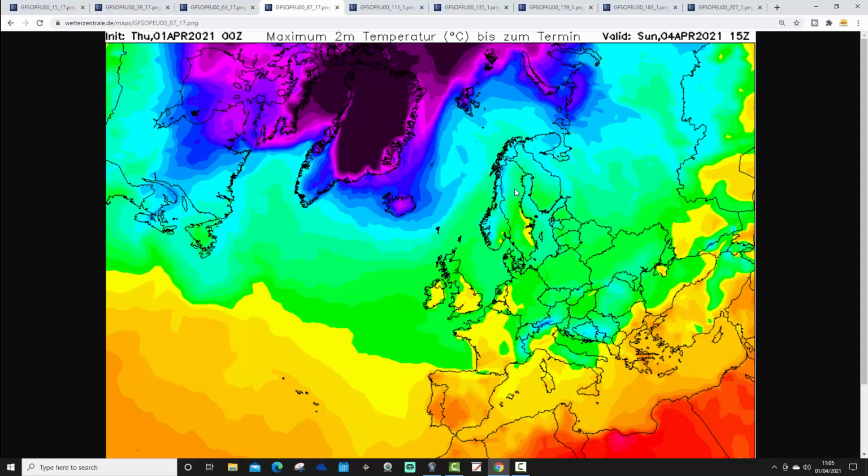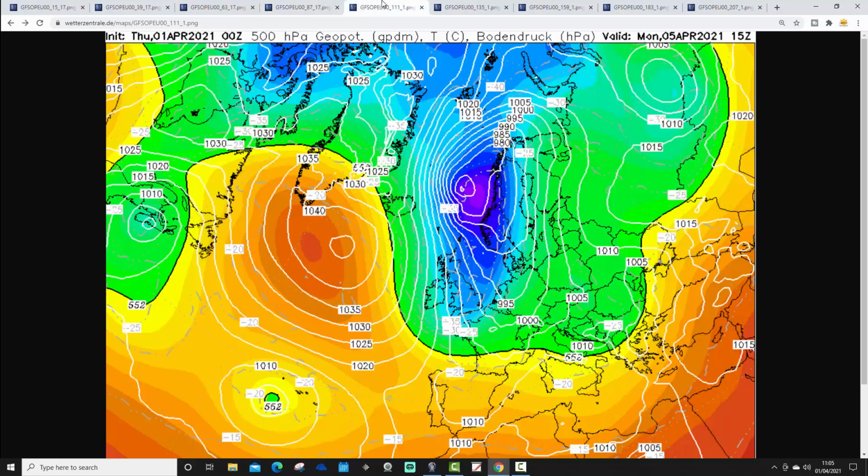Just starting to see those cold temperatures beginning to dig in to parts of Norway. And then we go through into Monday, and we'll take this low pressure through to Scandinavia, and we'll pull the wind into the north across the west of Europe. So becoming much colder with those northerly winds blasting down across the west side of Europe.